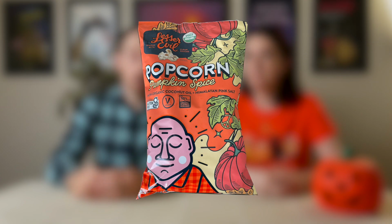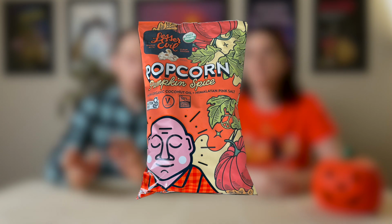And probably our most surprising one, honestly, was the popcorn. It had a nice balance of sweet, salty, spicy, and a really nice melt-in-your-mouth texture. Yeah, if you're looking for more of a snack and you want that fall flavor without being too sweet, but not really in your face with flavor, that's a pretty good snack. You don't expect popcorn to go well with pumpkin spice flavor, but they did a great job with that one.